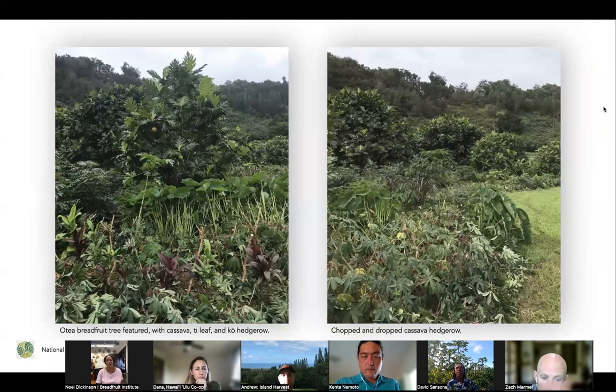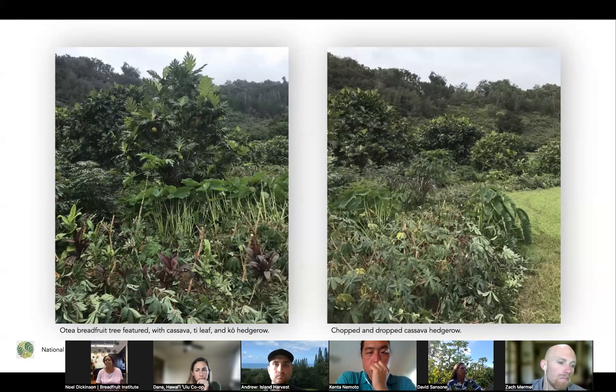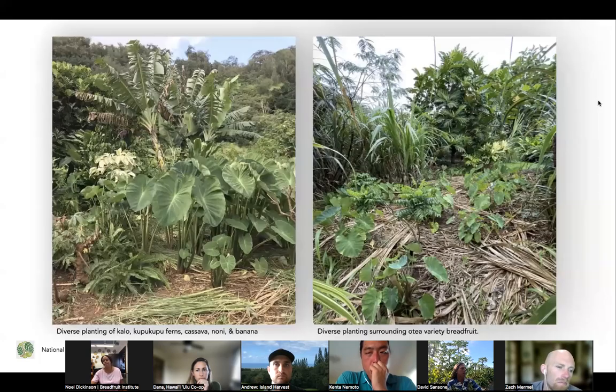So this is the same area in year 3, about 3 to 4 months after wrapping up the last rotation of cover crop. The densely planted and fast-growing hedgerow has flushed out and was ready to be used as biomass. And also pruning or chopping and dropping the hedgerow of cassava allowed for space for the tea leaf, kalo, and ko to really establish themselves. And you can really see the growth of those young breadfruit as well.